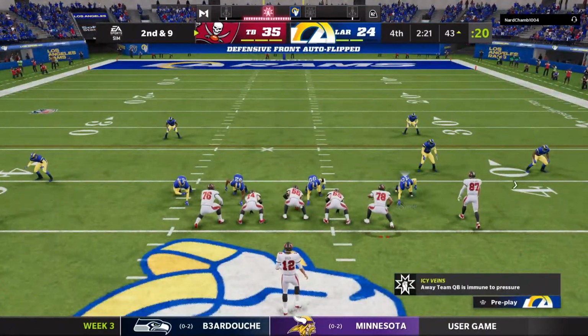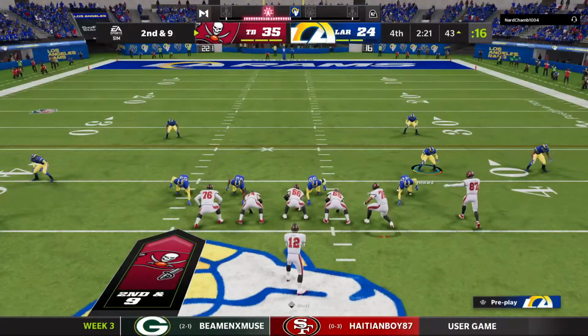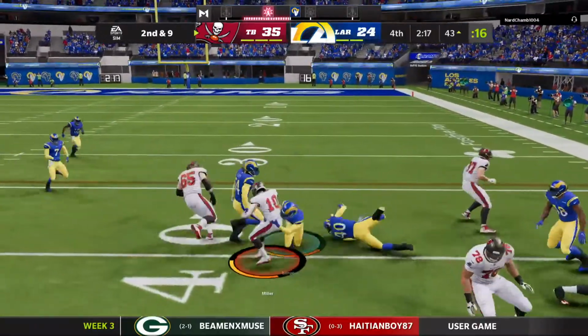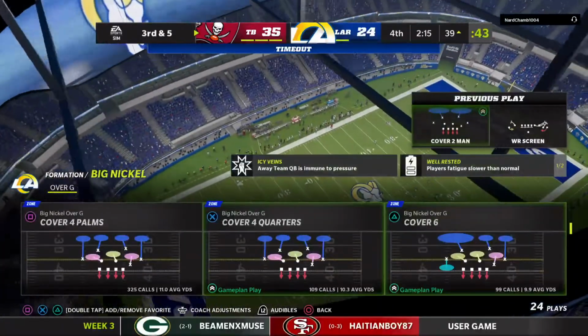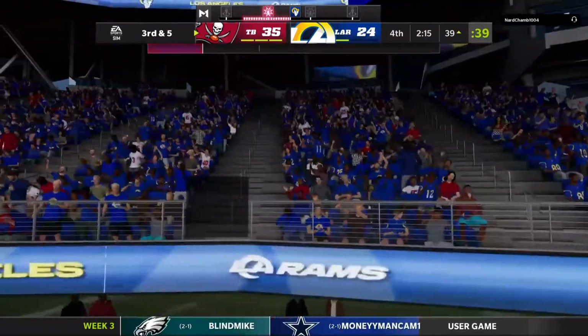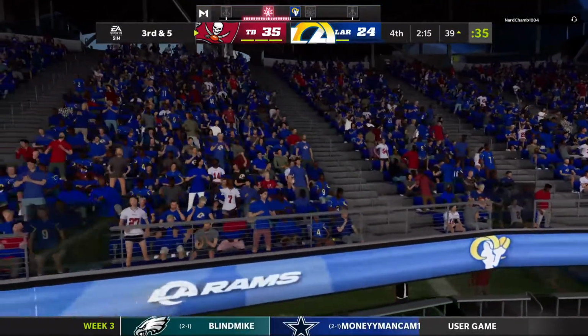The run only got a yard. Here's 2nd and 9. Throwing now is Brady. To the right side, complete to Miller. 4 yards on the completion, and it sets up a 3rd down. And this defense here going to burn their 2nd timeout. But you can also factor in another timeout that they'll get when the clock stops at the 2-minute warning.